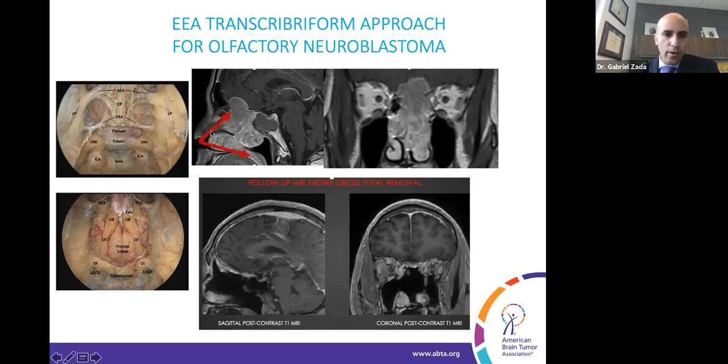And you can see how going through the nose enables us to really get to this whole tumor, and you see the outcome here. These patients with malignant tumors, whether they're olfactory neuroblastomas or sinus malignancies, such as squamous cell carcinomas, or even metastases, even though they may have surgery, may require radiation and chemotherapy afterwards.